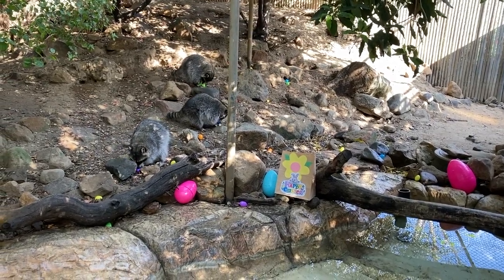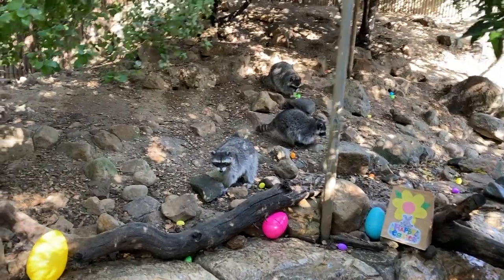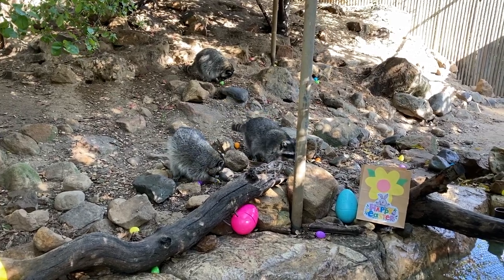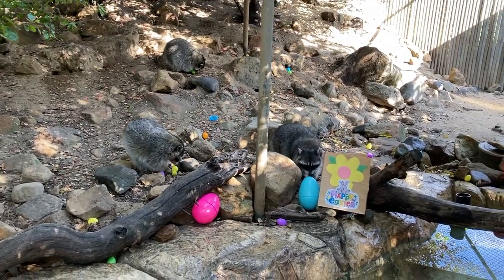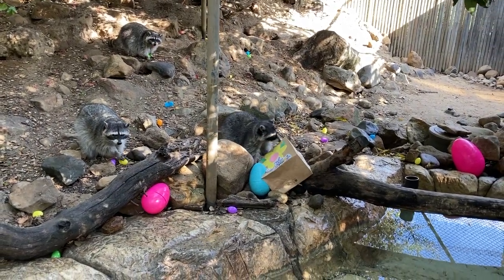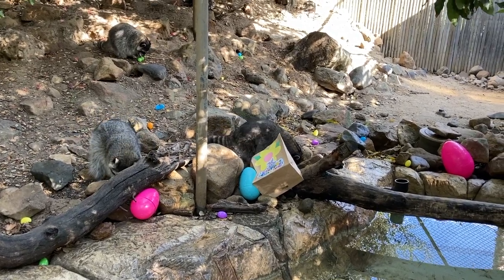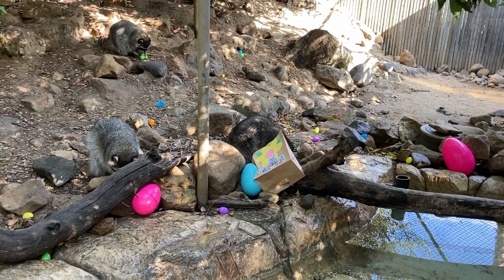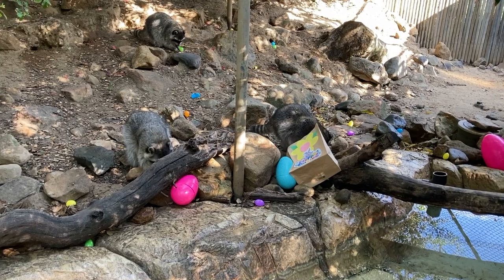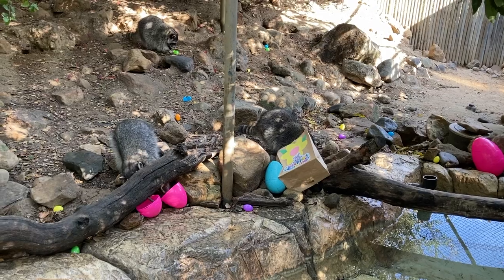Oh, it looks like we found a purple egg, a blue egg. So inside of those Easter eggs are some treats that raccoons really enjoy. And so we have filled them with some dried dog kibble, some fruits and vegetables like apples, avocados, carrots, yams. So they love all of those things. So that is part of their normal daily diet. So we have put it in all of those Easter eggs you see around. Oh, someone found a giant Easter egg.